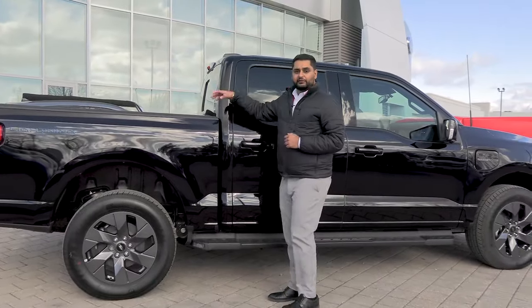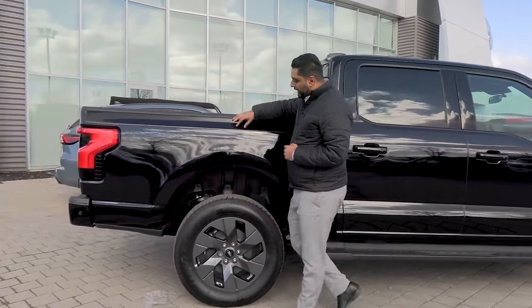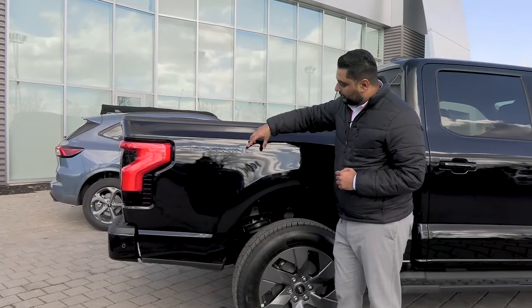In the back here we have the 5.5 foot box on the Lightning, which is the only size that it comes in as far as the bed is concerned. And down here we have a very distinctive Lightning logo with the blue highlights outline on the side.